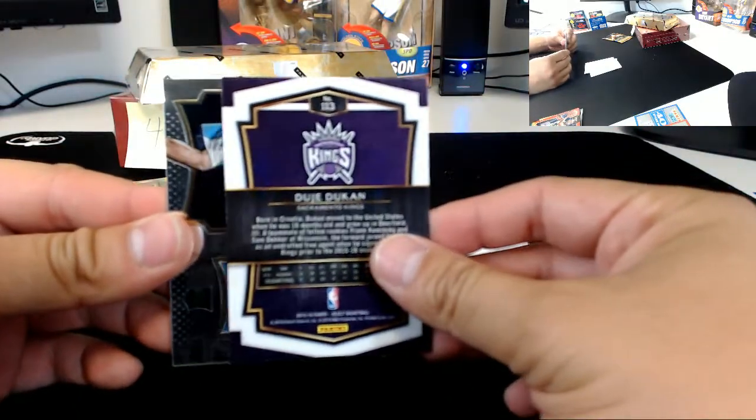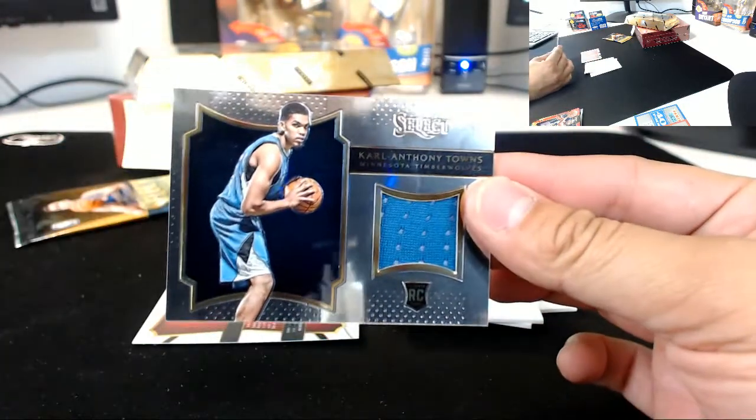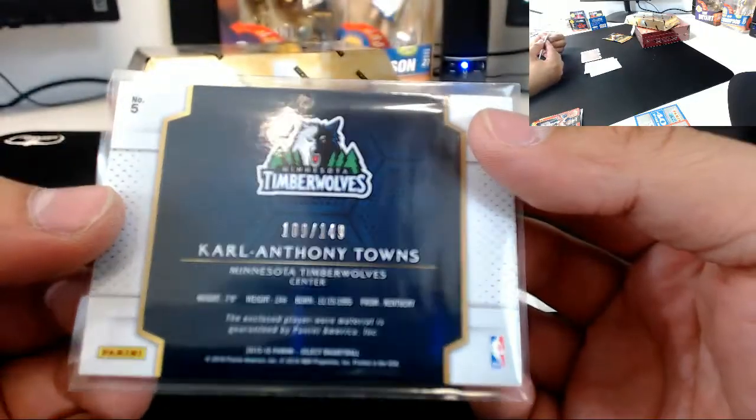Jeff Teague. We got a Duquesne and a jersey. Rookie, Karl-Anthony Towns for the Pups. There he is, finally. Got a jersey of him. KAT. Timberwolves are going to be good, man. 109 of 149. Timberwolves are going to be good.